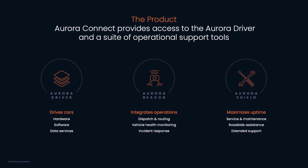To speak briefly of the Aurora Connect product bundle, the Aurora Driver, as packaged in Aurora Connect, is supported by a very similar suite of operational integration and uptime maximization tools. Like Aurora Horizon, managers of Aurora-powered passenger vehicle fleets will be equipped with fleet management tools like dispatch and routing, vehicle health monitoring and incident response tools, and service and maintenance, roadside assistance, and extended support packages.